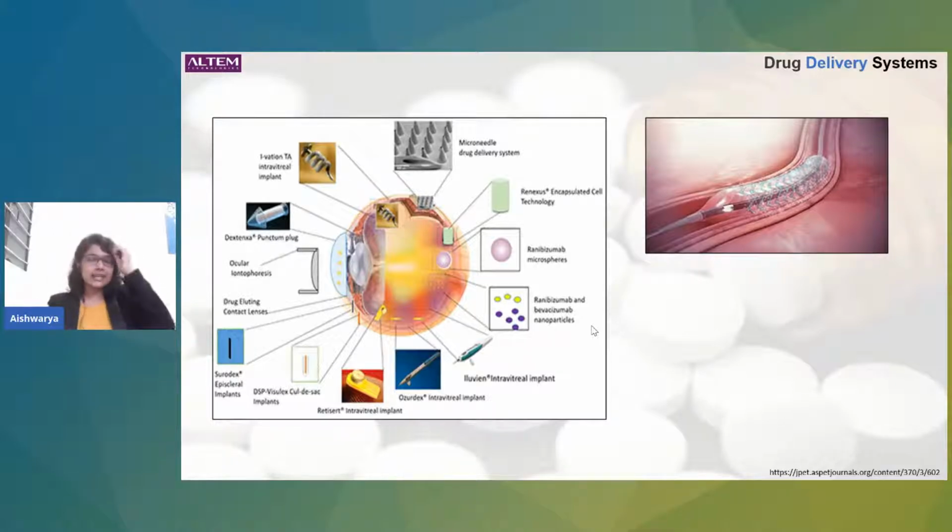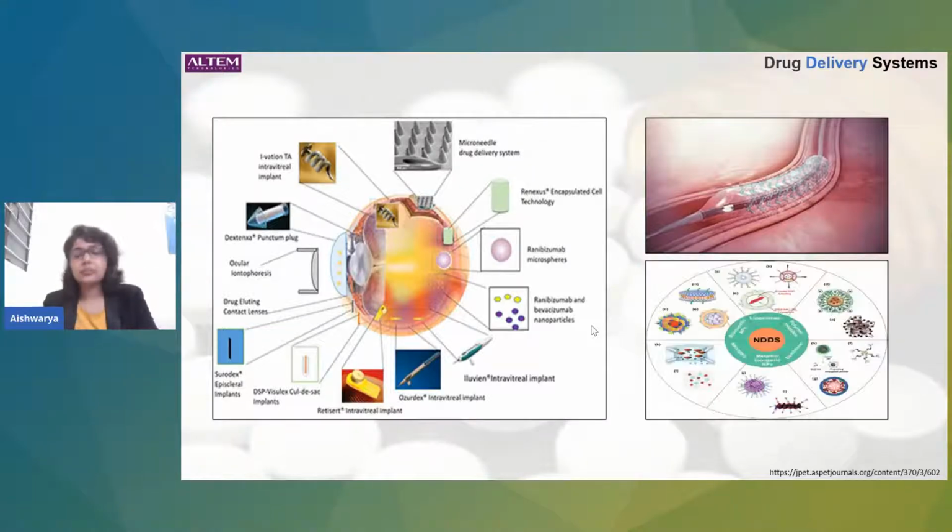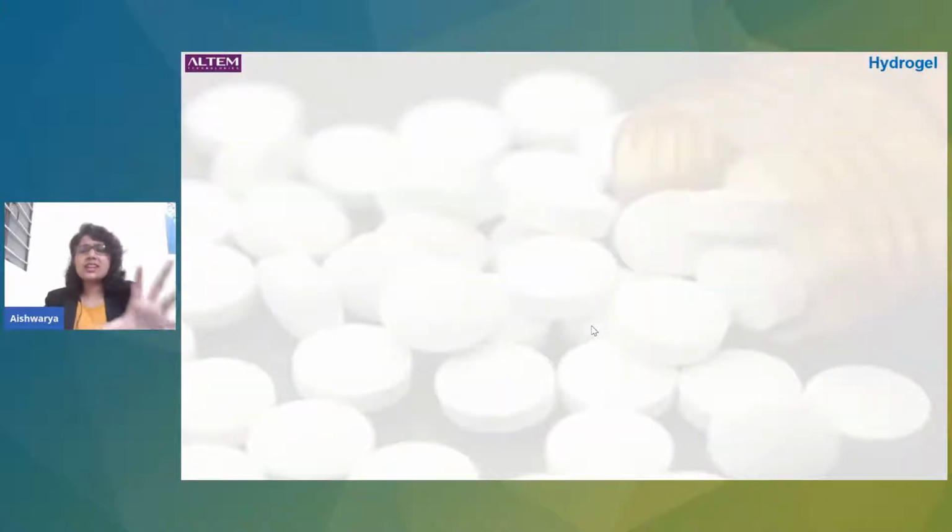So with NDDS, we obviously have many types, like, for example, liposomes and nanomaterials and microspheres and self-assembling ones. So there are a lot of examples. I will not get into depth of that because we have something more in detail to discuss. So these are the main ideas, right?